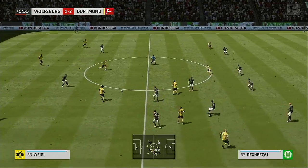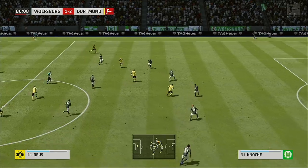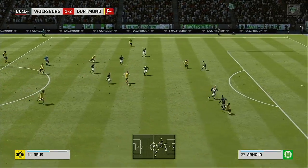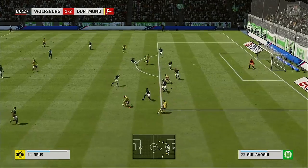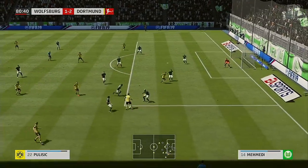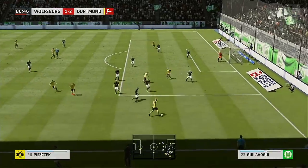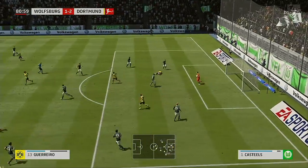Alcacer. Weigl. Now Guerrero. Marco Reus. And it's Reus roaring forward. He's got support here. Weigl. Pulisic. It's a good cross of the ball, Lukas Piszczek. Good work by the goalkeeper.